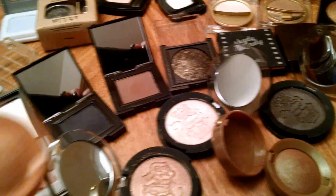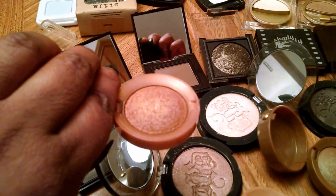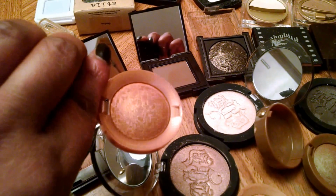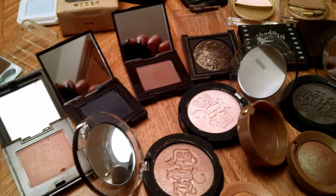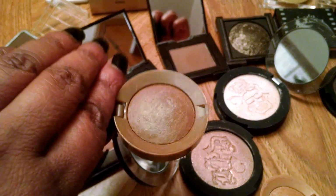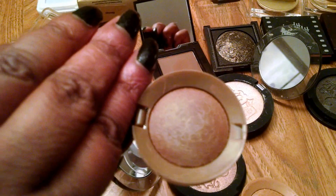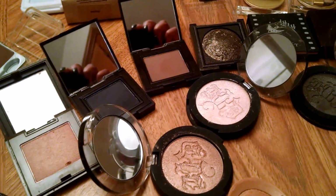This is a pretty Bourjois, kind of like a coppery tone. Although I have not worn this that much, I think I'm going to still hold on to this because this is a pretty nice neutral shade. I'm going to hold on to that. And here is another dual chrome, kind of a Bourjois. It's got a light green and kind of a bronzy coppery color. I think I'm going to hold on to this one. It's a little different.